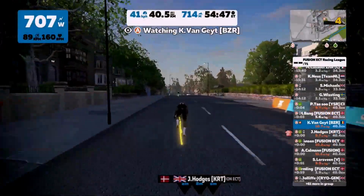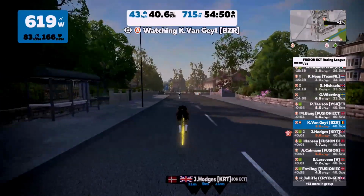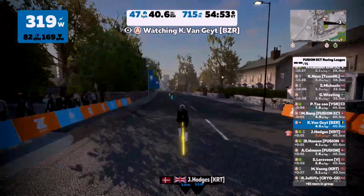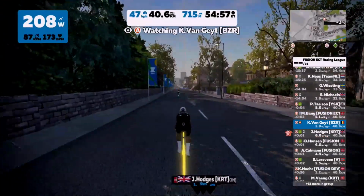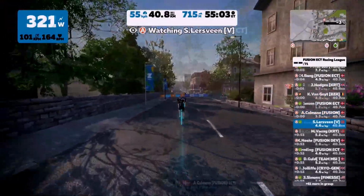Gaito off the front here now with 10 watts per kilogram. BZR, Belgium, making it happen. He's got a 1 second gap. That was a huge kick here. Looking to go across. Taisu, though, now getting a little bit of a gap. Bang Anderson now looking to hang on. Hodges shuts it down. Kalman's off the back here.